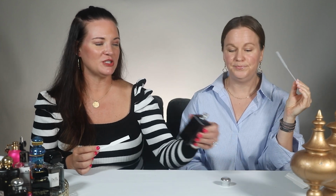Spring, summertime. And it's in the dark bottle, so it's the intense, which is exciting because hopefully it'll last longer. It does last a long time, and it does project beautifully. So this is a really nice Jo Malone, Jasmine Sambac and Marigold. Loving this one.